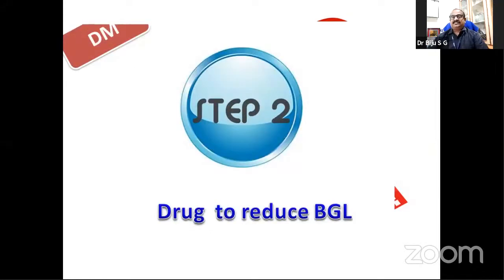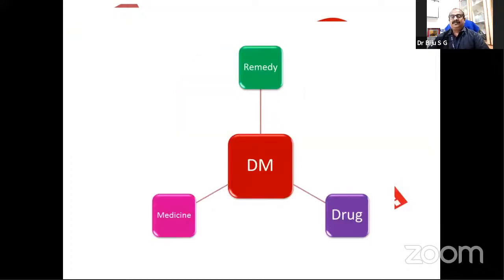So let us move to step two, drugs to reduce the blood glucose level. Why am I telling about the blood glucose level? Patients are very much worried about the blood glucose level. It has to come down. Whether the symptoms are reducing or the patient is feeling better, that doesn't matter. The blood glucose level has to come down. Then only the patient will accept us.